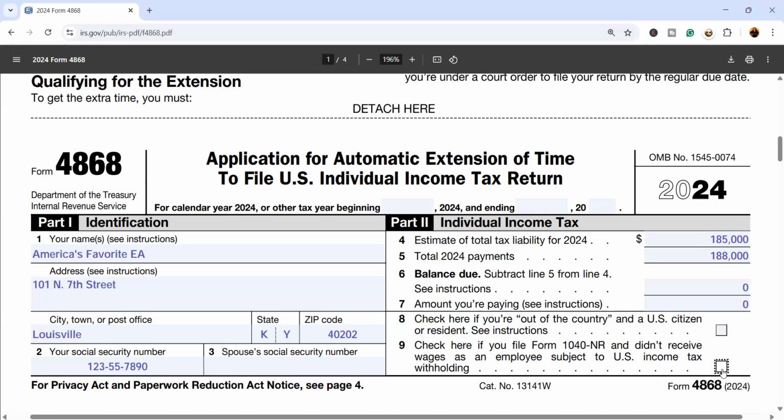Now, if you want to mail it, there are different addresses based on where you live in the country. For example, if you are in Connecticut, Delaware, DC, Illinois, Indiana, Iowa, Kentucky, Maine, Maryland, Massachusetts, Minnesota, Missouri, New Hampshire, New Jersey, New York, Rhode Island, Vermont, Virginia, West Virginia, or Wisconsin, if you're making a payment, this voucher would get mailed right here where I'm at in Louisville, Kentucky. P.O. Box 931300, Louisville, Kentucky 40293-1300.